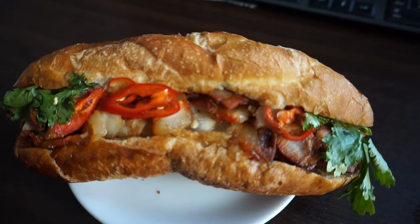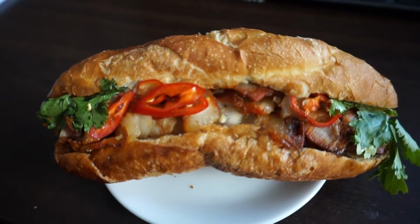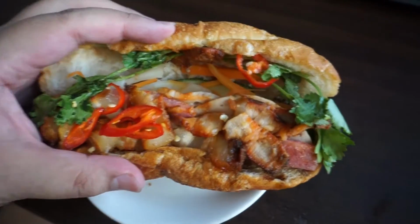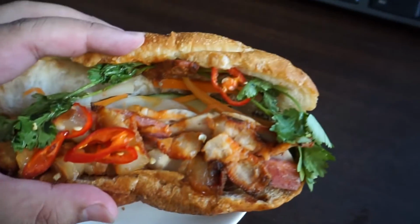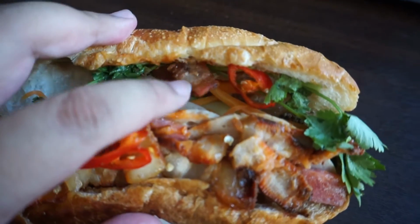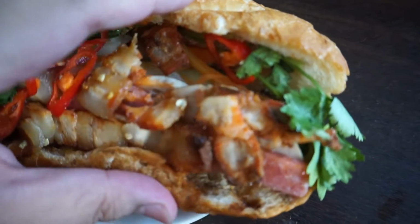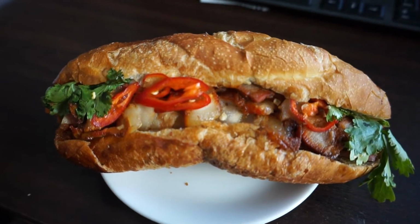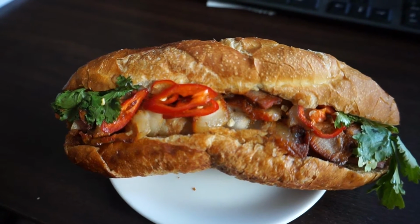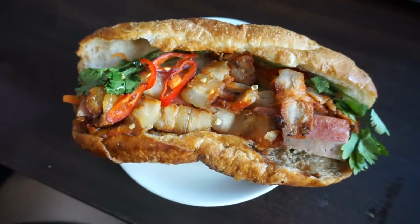So it's actually quite healthy, except for the large amount of meat inside there. So you have cut chilies, and then you have meat, and you also have some pickled vegetables and a bit of the pate. I think this is the meat itself. There should be some pate underneath here somewhere. The baguette and pate are remnants of the colonization of Vietnam by the French. So this is my lunch.